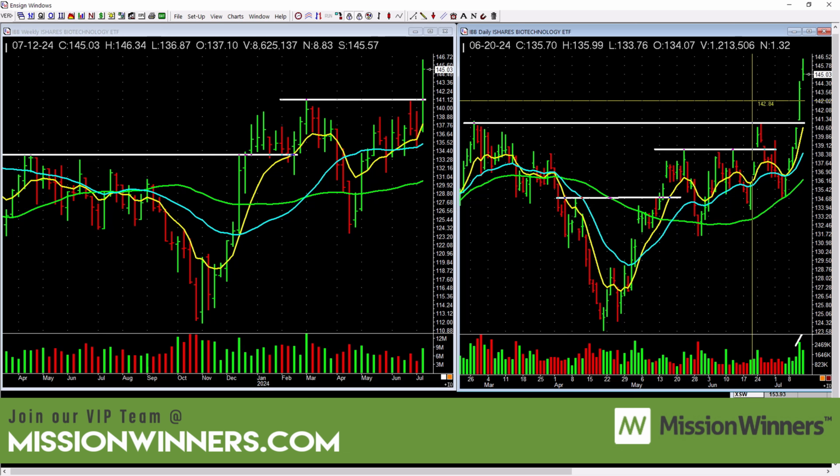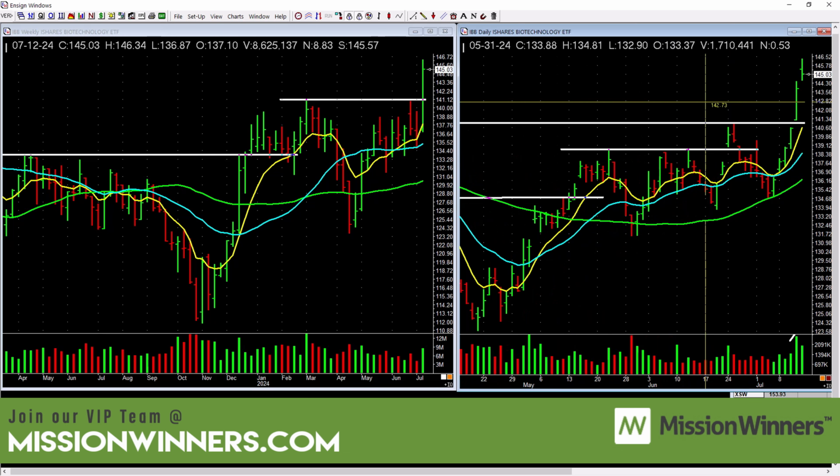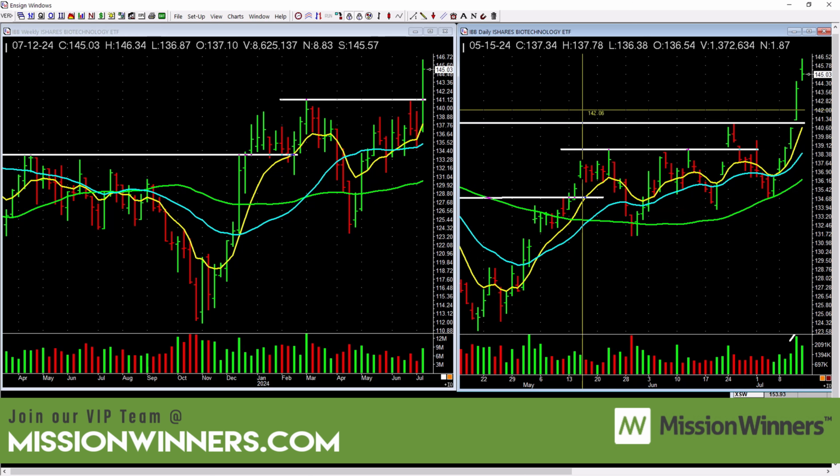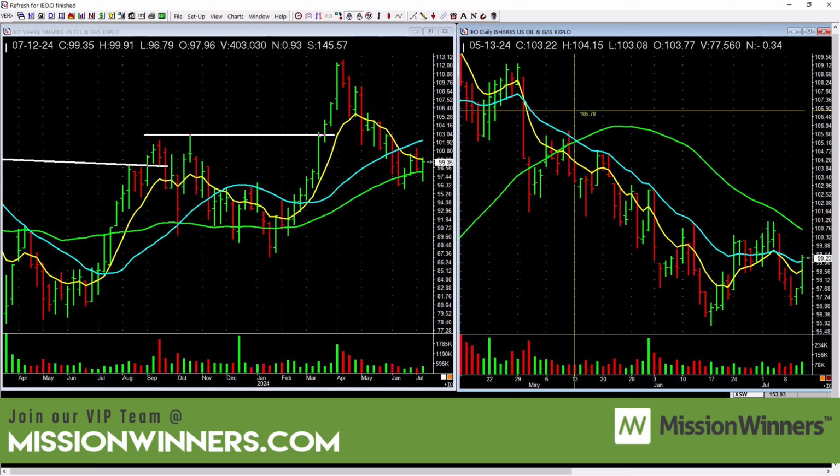And it lifted through, and note, I'll make this bigger for you so it's easier to see, it lifted through those tops with volume. Biotechnology, and it's telling you, hey, there's some strength in biotechnology. Maybe I'll look into some biotechnology stocks. There you go. There's power for you.